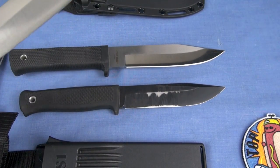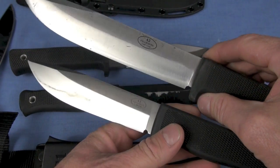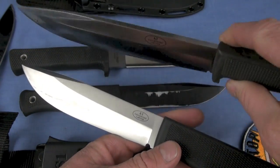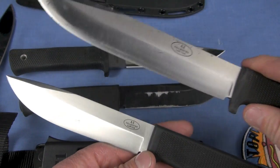Make sure I'm getting the numbers right. I hope I am. I'm sorry, this is A1 or A2. That's my choice. I'll carry the extra weight. This can hack really good. I've reviewed this separately, by the way, years ago. And this one can do better than both those knives.